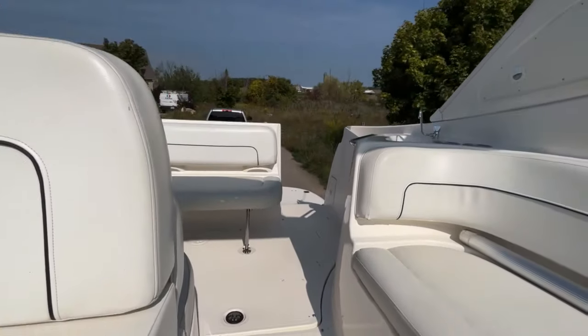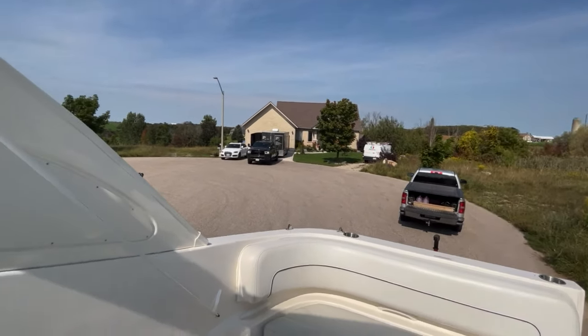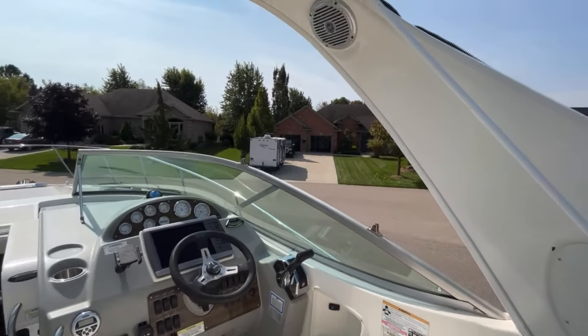There we go. Back out in the cockpit here. I should mention this boat also is sitting on its own custom trailer. So that's a tour of a 285 Bayliner 2011 model.